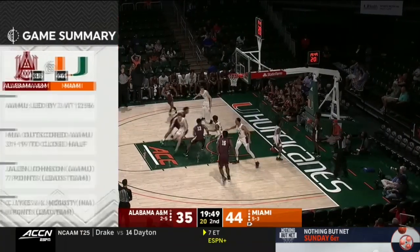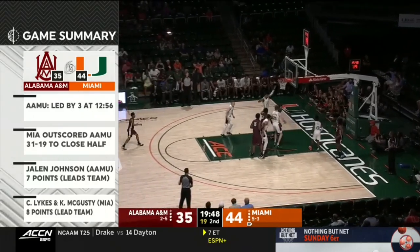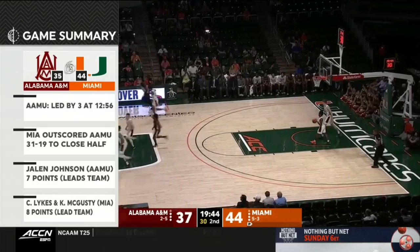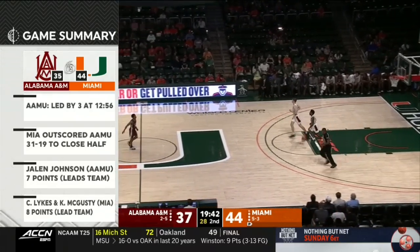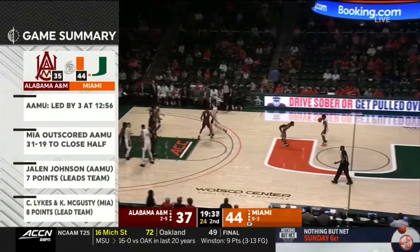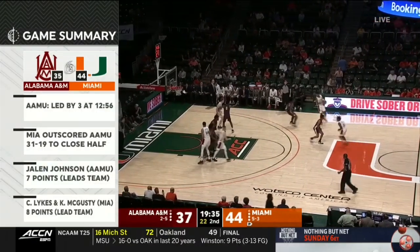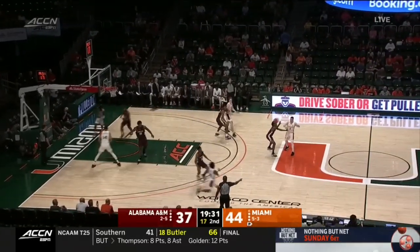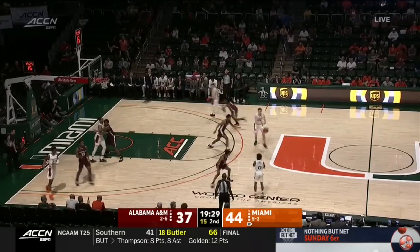In that first half, Alabama A&M had 9 points off of turnovers. I think that is going to be a number that needs to go down. And then that right there, the uncontested shots, uncharacteristically, again, we talked about those 10 commitments, one of those contesting shots. Start off the second half, that's an uncontested layup given out of bounds underneath.